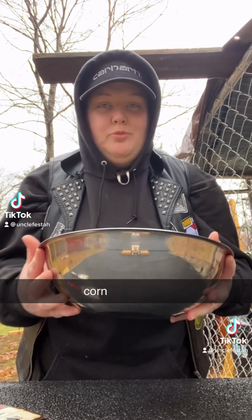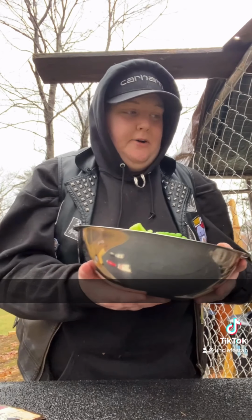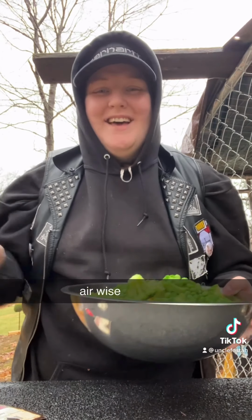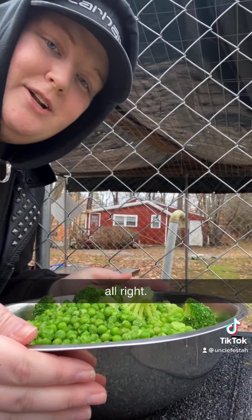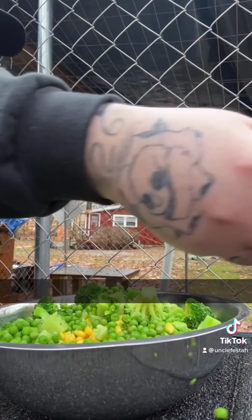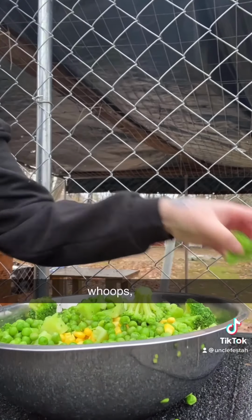All right, so I am out here with peas, corn, broccoli, all warm, and dry food at the bottom, just flock raiser. It's really wet today. It's rainy. It's kind of nice air-wise, it's pretty warm, but it's really wet and gross. So I feel bad for them. They need some warm food on days like this. All right, I'm gonna do my initial throw of the food so they move away from the front. Whoops. Okay.